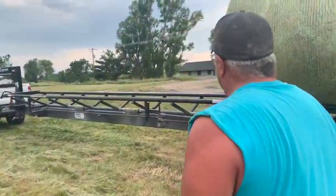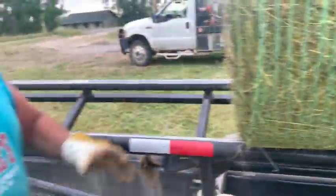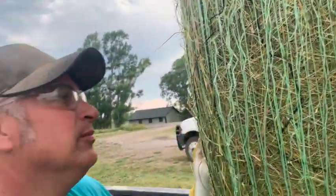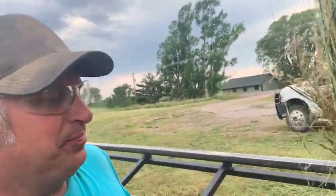Bucky's in there. I'm not. Watch that hole there. Landmine. Yikes. Got an ankle twister. This stuff slides on good. Yeah, nice and fresh. I haven't settled. If I was a cow, I think I'd eat that.